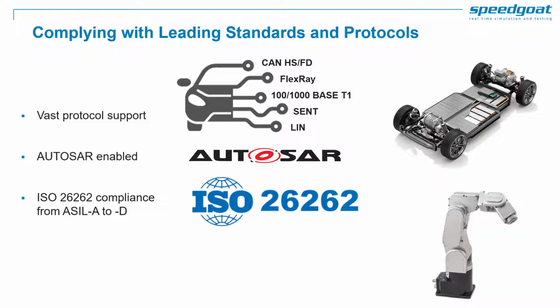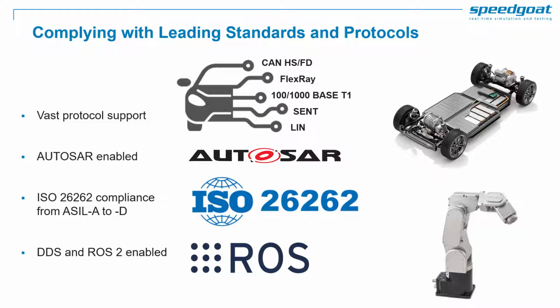When developing highly integrated powertrain systems, ISO 26262 compliance becomes crucial. The good news is that MATLAB, Simulink, Stateflow, and the MathWorks verification tools are TÜV SÜD certified, simplifying ISO 26262 compliance from ASIL A to D. Last but not least, MATLAB and Simulink support communication with ROS nodes via DDS middleware.